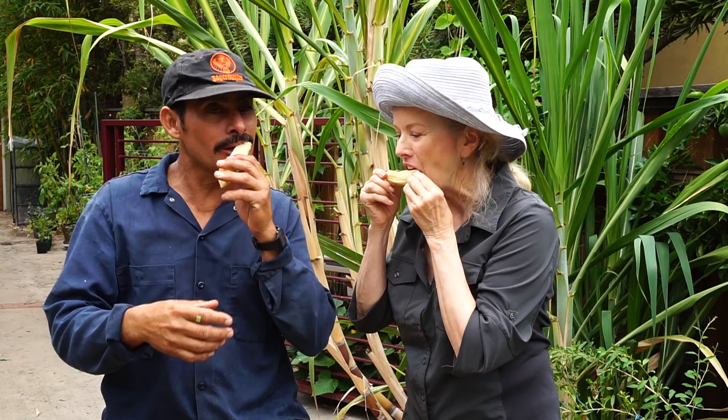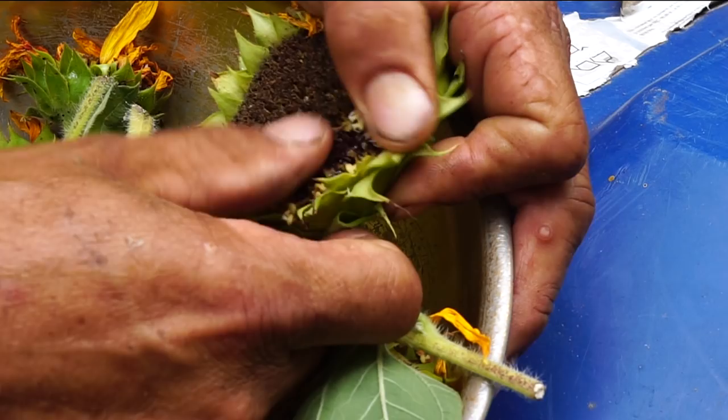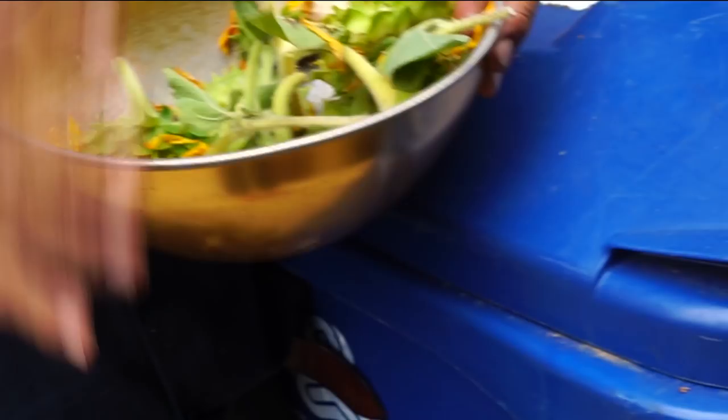Don't eat this. Only the sugar. Okay. It's good. All the seed inside. Oh wow. All full. Okay. Nice. So just leave it in the sun for a couple of days. Okay, that's what I'll do. If we have sun.